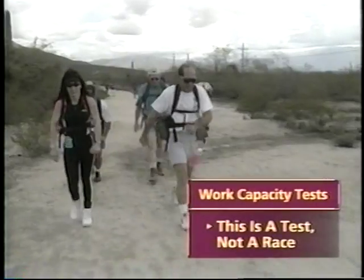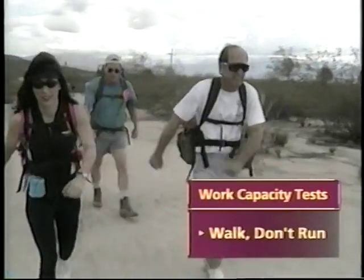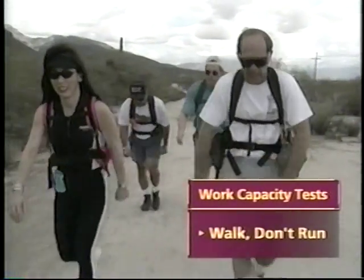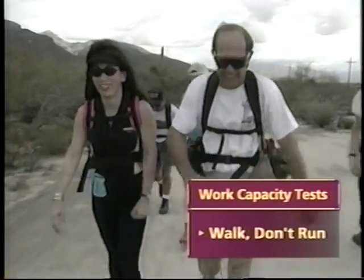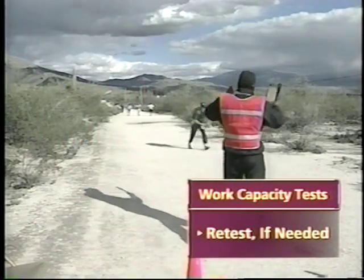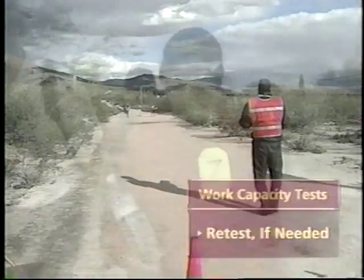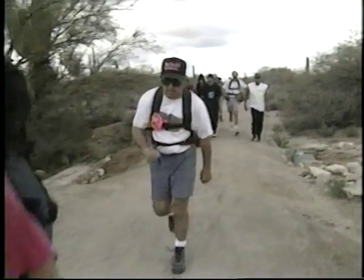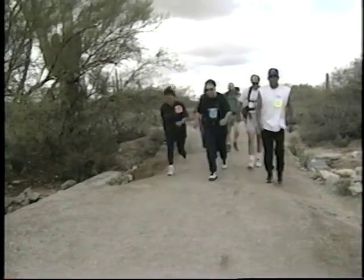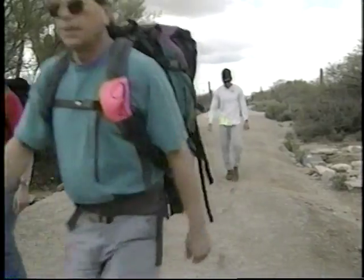This is not a race. Trying to make a fast time or competing with other candidates is not advised and can lead to injury. You must maintain a walking pace. If you run, you will be disqualified. If you don't complete the test, you may resume your training program and reschedule testing with your supervisor. By training before the fire season and passing the work capacity test, you will be physically prepared for firefighting.